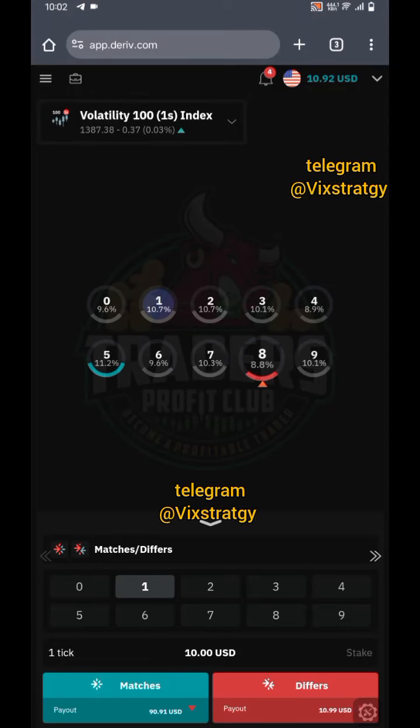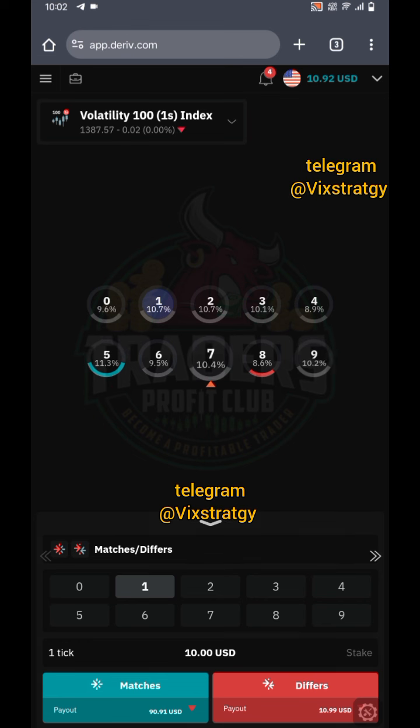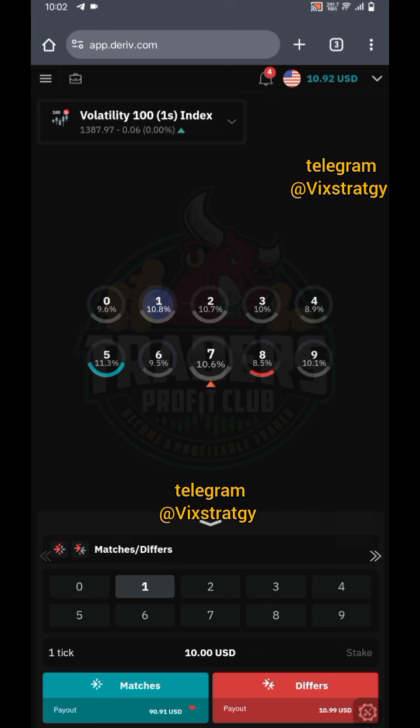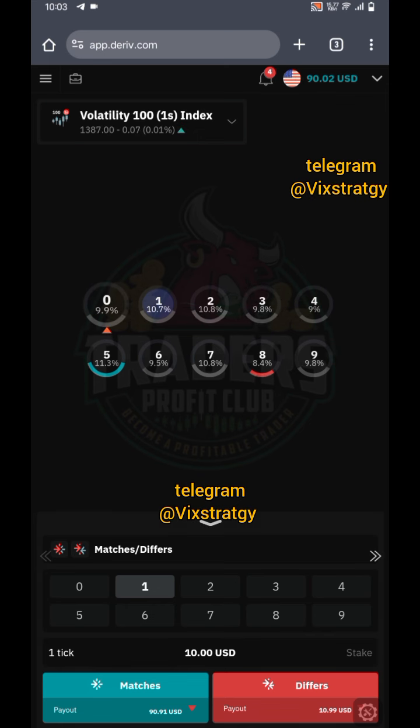Yeah, my boys, this is our digit match. Going to start the bot. Here you guys can see, I'm going to start with $10. The bot is started. First trade is opened with $10 stake. It's all automatically. The first trade payout.